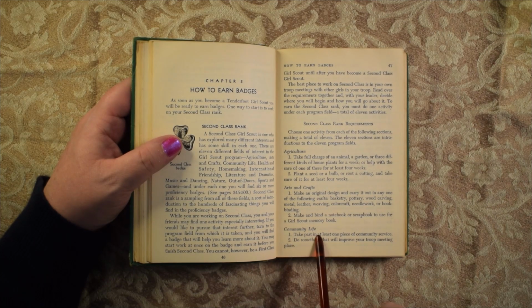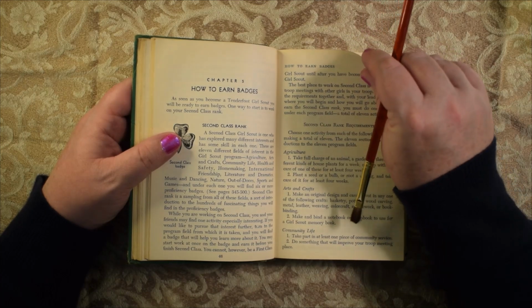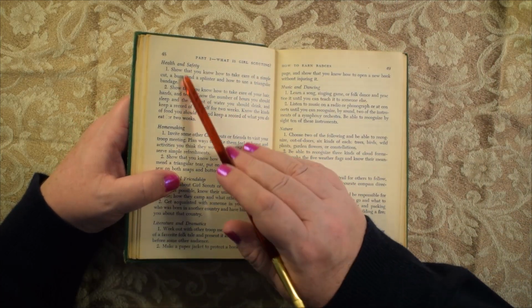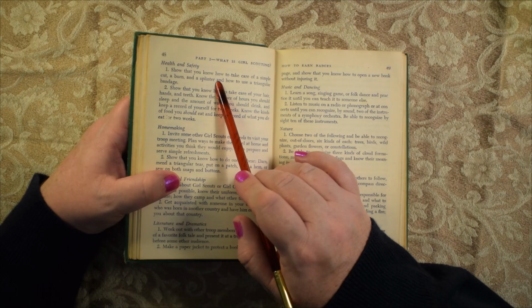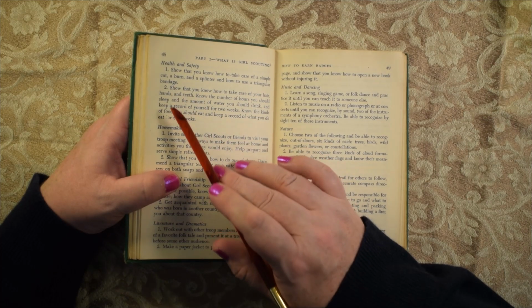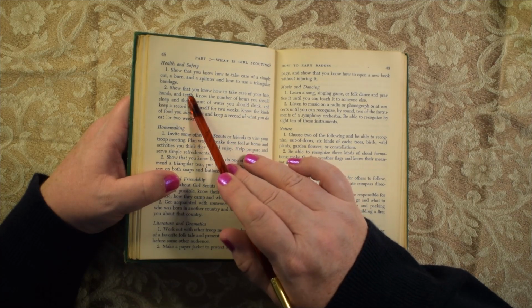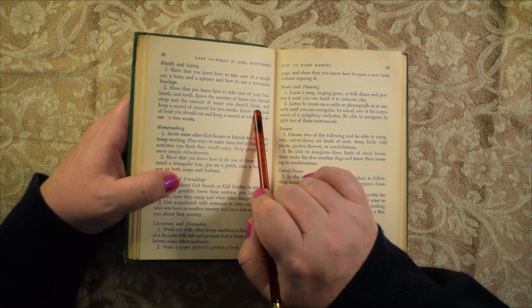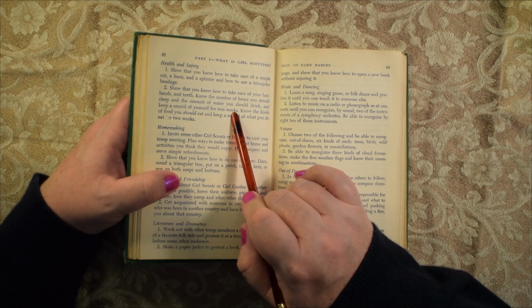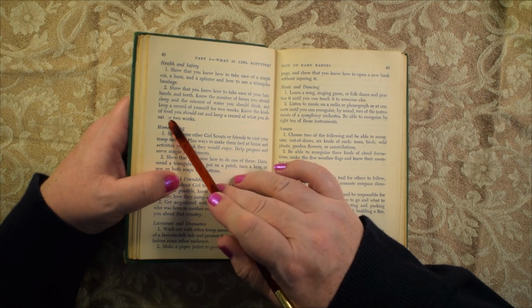Community life: take part in at least 1 piece of community service. Do something that will improve your troop meeting place. Health and safety: show that you know how to take care of a simple cut, a burn, and a splinter, and how to use a triangular bandage. 2. Show that you know how to take care of your hair, hands, and teeth. Know the number of hours you should sleep, and the amount of water you should drink, and keep a record of yourself for 2 weeks. Know the kinds of food you should eat, and keep a record of what you do eat for 2 weeks.